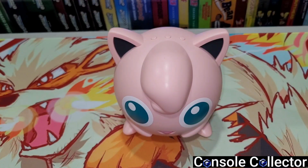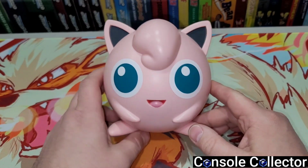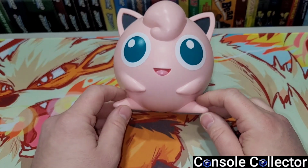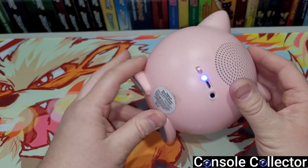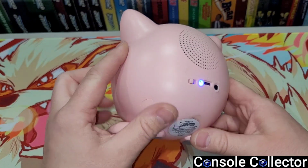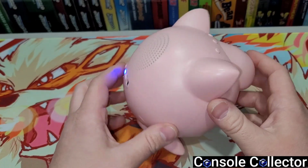Now we're going to take a look at this Jigglypuff. Yes, a random Jigglypuff. What is it? Is it a figure, a toy? Well, it definitely could be a figure or a statue for your game room, but it has a little surprise. Rolling her over, this is actually a Jigglypuff Bluetooth speaker. Yep. Who wanted this? So random.